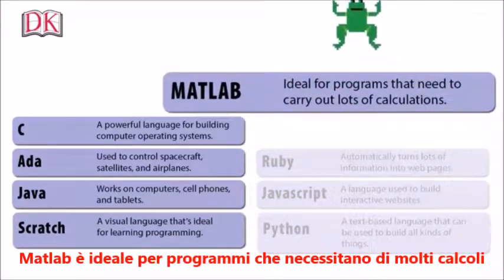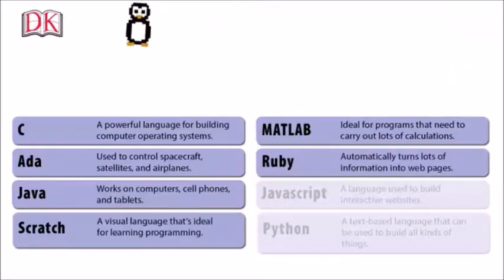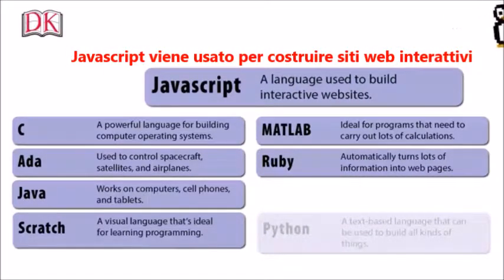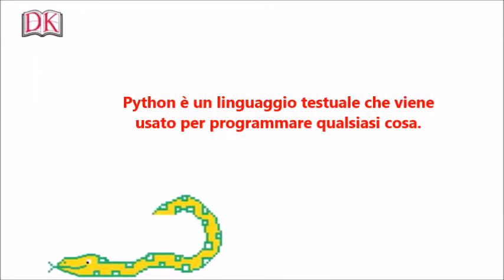MATLAB. Ideal for programs that need to carry out lots of calculations. Ruby. Automatically turns lots of information into web pages. JavaScript, a language used to build interactive websites. Python, a text-based language that can be used to build all kinds of things.